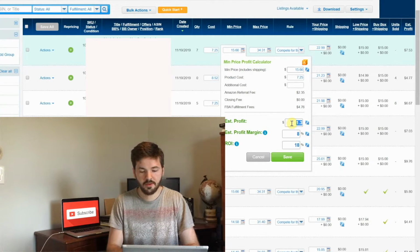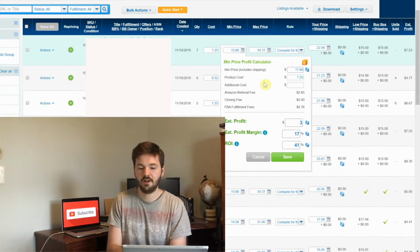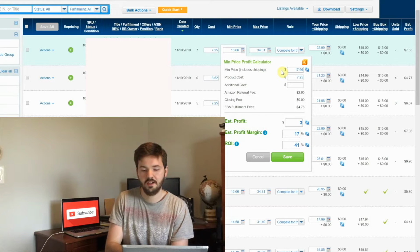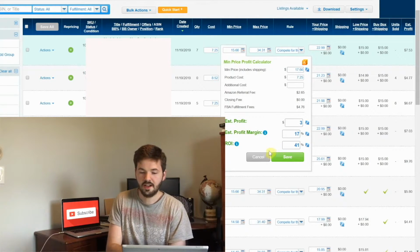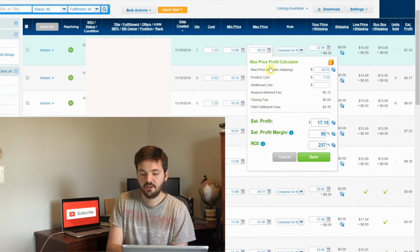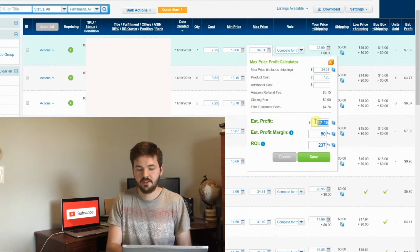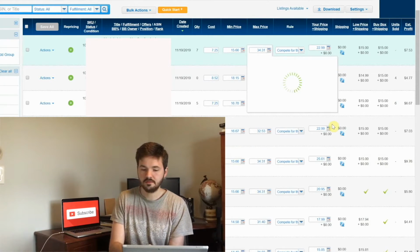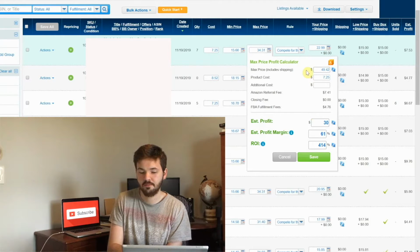So if I wanted to make $3 off this item as a minimum, I can refresh, and you'll see my minimum price will now be $17.66. You can see the profit margin goes up to 17%, and my ROI goes up to 41%. So we'll hit cancel on that. And it's the same thing for the maximum price. You click this little calculator, and you can change all this, and refresh it to see. So if I want to make $30 on this, hit the refresh button. It'll show me all the current numbers based on that estimated profit, and you can change any one of these 4 boxes with a refresh symbol next to it.